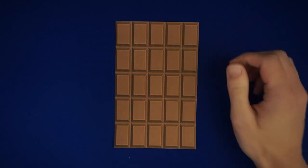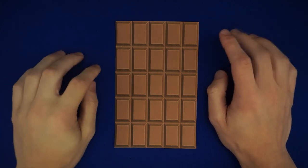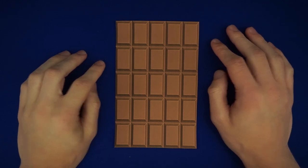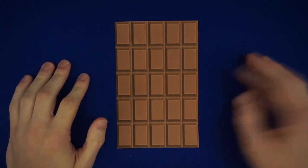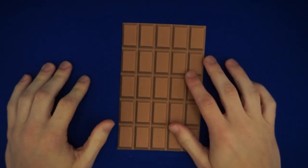Alright, let's be honest. Who here likes chocolate? Chocolate, chocolate, chocolate. I know I do. I love chocolate. And here with me I have, sadly it's not a real chocolate bar, but it is a paper chocolate bar.